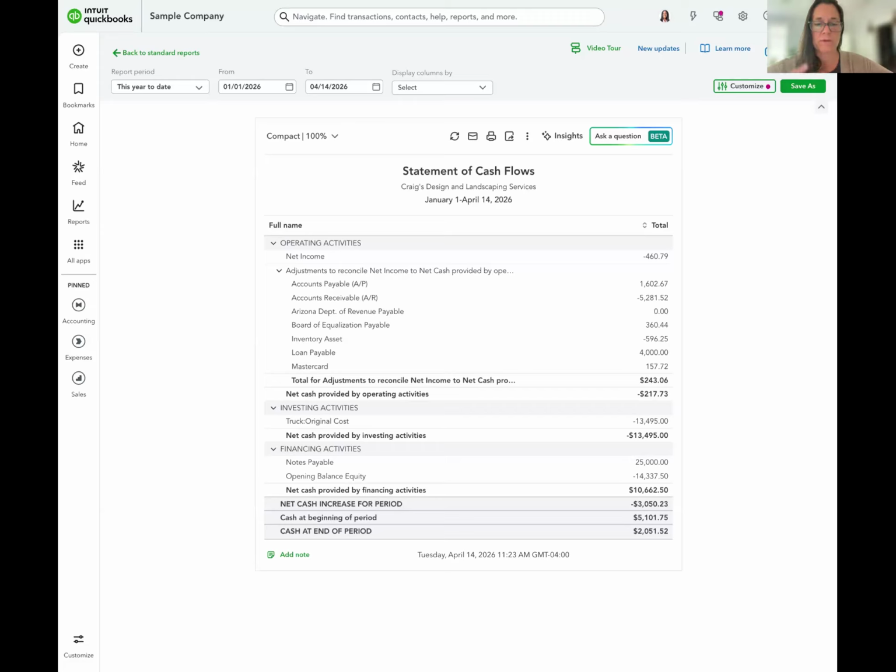Tammy says, is tracking equipment depreciation part of QuickBooks 201? So we talk about recurring transactions, Tammy, which is what I would recommend you do for that equipment depreciation. We talk about journal entries, which is what you would use to do it. So not specifically, but I show you the tools of how to do that.